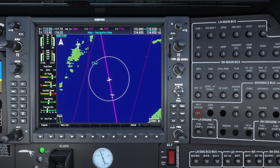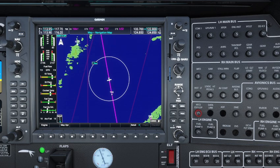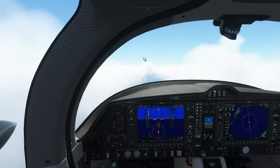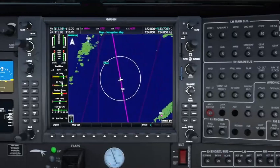Should we tune one of these and listen in? Sorry, you can't see this window. This is the V-Pilot window, 133.7. You can't hear anything on that one, so yeah, my 15 mile might be about right.